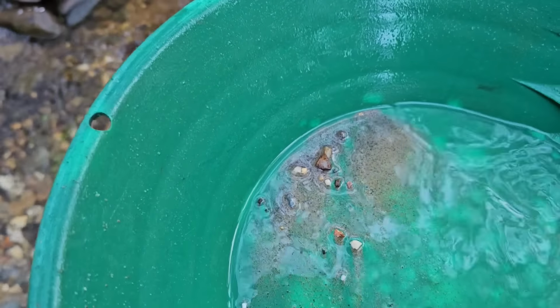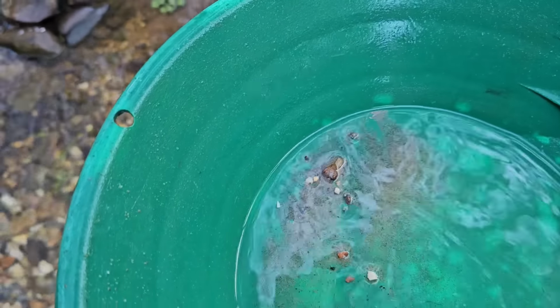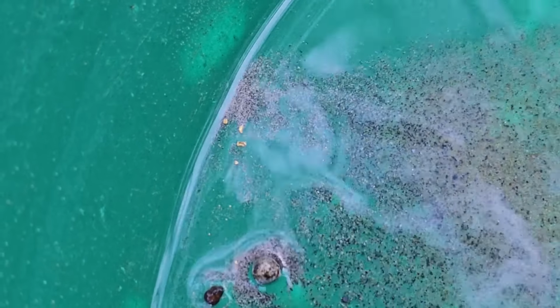Yep, there we go. Only a couple pieces. But we are definitely in the right spot to be getting some decent gold, and possibly even a little nugget by the size of those bits.